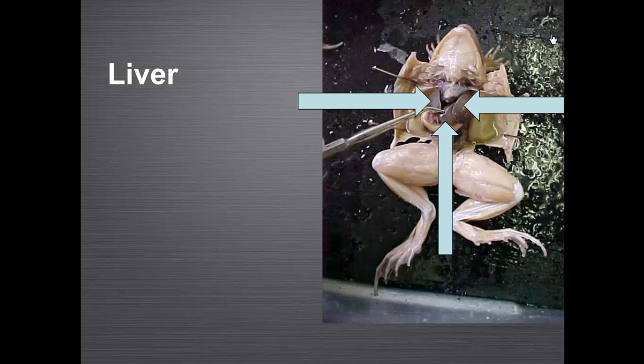What is the function of the liver? It has a couple different jobs. Amna? Yeah, it helps filter the blood, and it also makes bile. So those are 2 important functions. On the quiz, if it has 2 functions, you have to list them both.